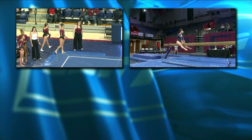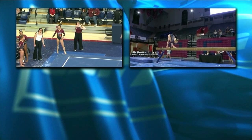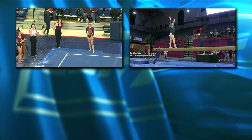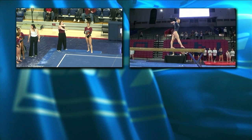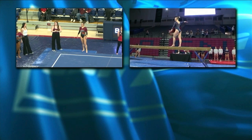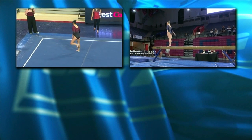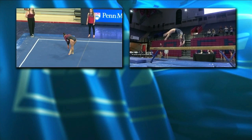Final 2 to go as Yale is, correction, 2 exhibitions for Yale. Megan Matusi will be the final one to go in this first rotation, currently setting up on floor. Ellie Kearns works in this first exhibition, the first year from Hillsborough, California. She did go in the meet at Cornell, but only went on bars. So this is the first team routine for Kearns as a Yale Bulldog.